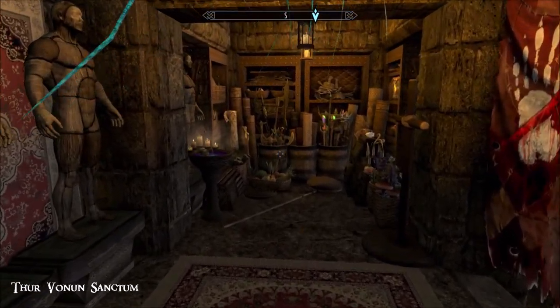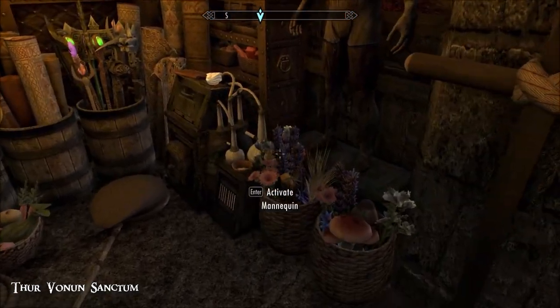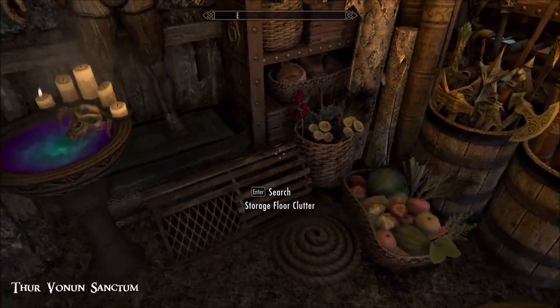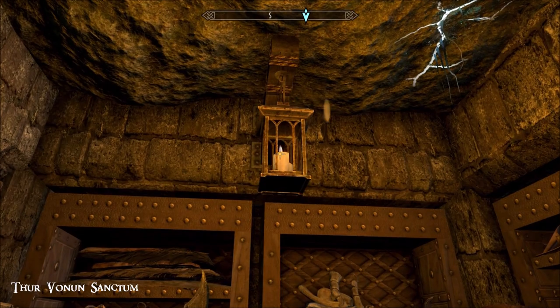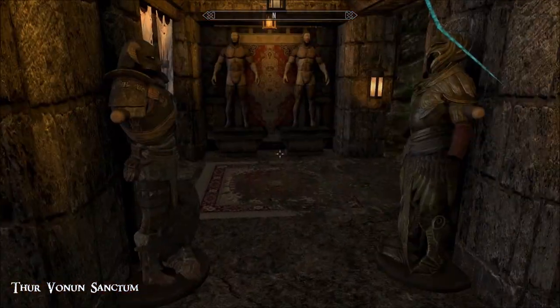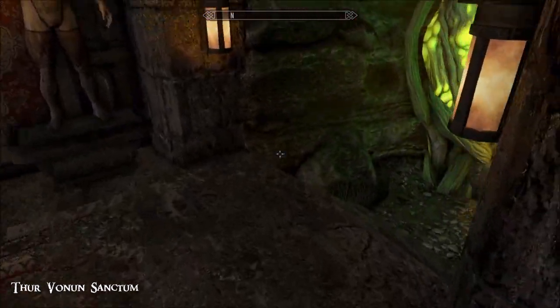Okay, so I think this is general storage here. Some mannequins, there's a disenchanter. And storage floor clutter. Wow. So much. Am I done with this floor? I honestly don't know.